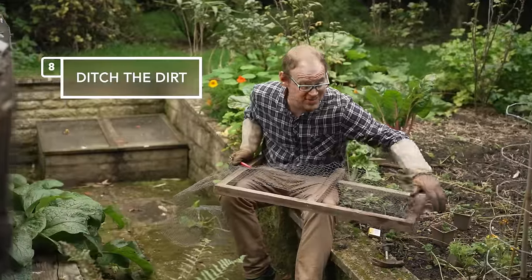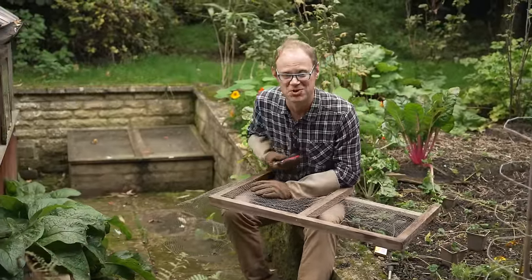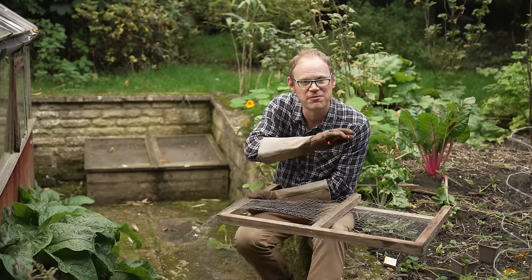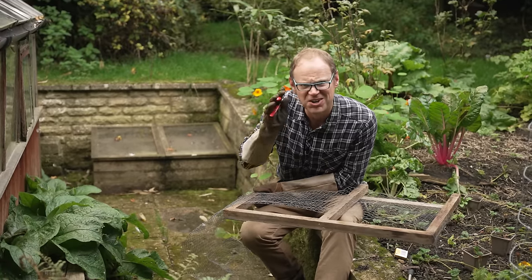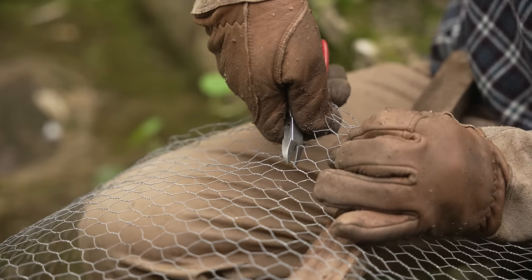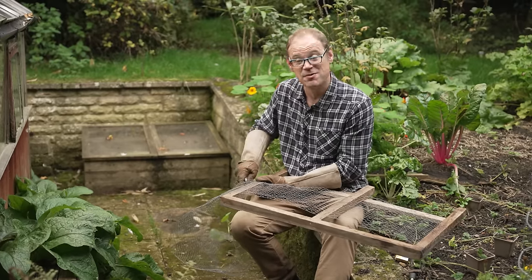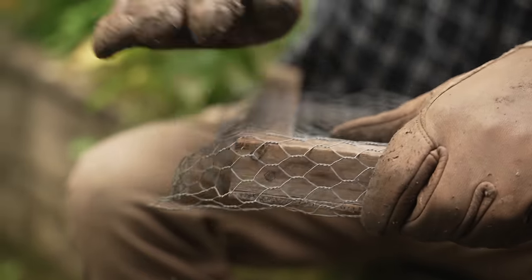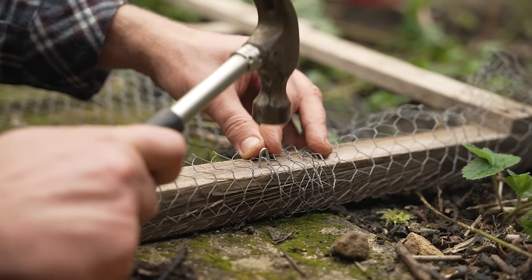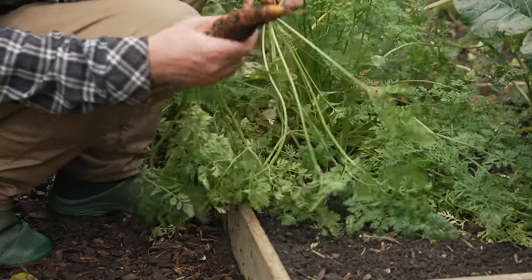I am always getting in trouble for making a mess in the kitchen, bringing in dirty, unwashed vegetables and letting muck get everywhere. Well, I've decided to reform my dirty ways and go clean by making myself a little vegetable washing station. And all I'm simply doing is attaching this wire mesh here to a frame. Now, you could make your own frame using 2x2 battens of wood and then simply hammer your wire mesh on with U-shaped pins.